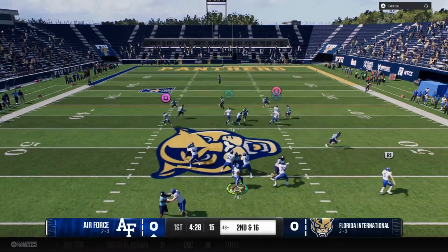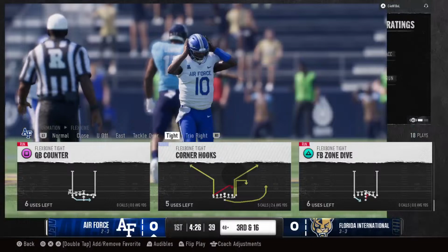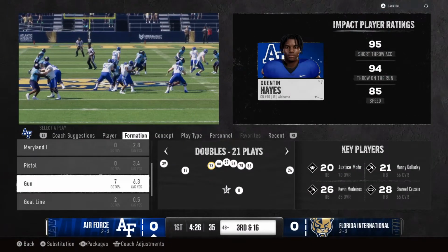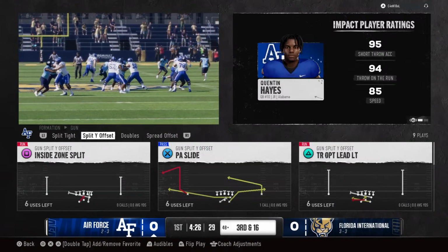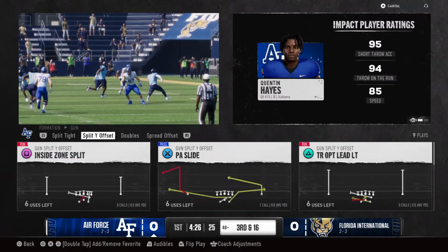To the air, it's Hayes. Fires to the right. Excellent coverage and good use of the hands to knock it away. Zone coverage that time, and the cornerback, a nice job with his eyes. He's watching the quarterback. He sees the ball thrown, so he knows exactly when to break on it. He's able to break it up for an incompletion.